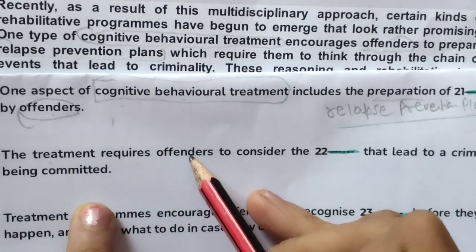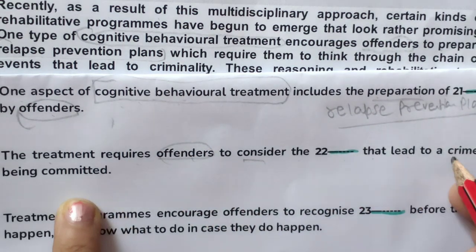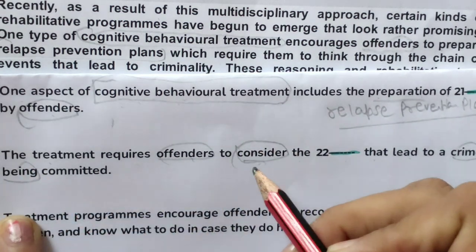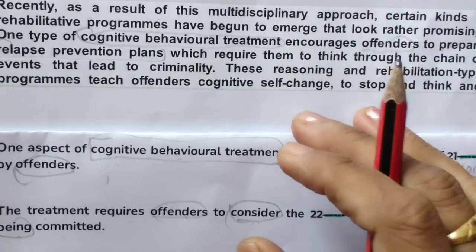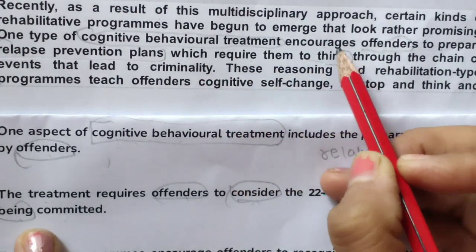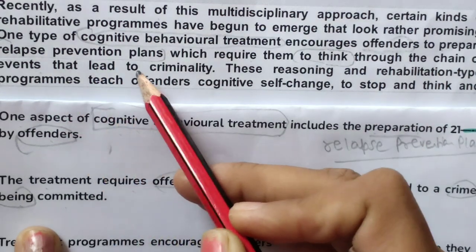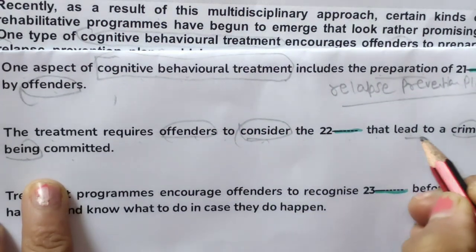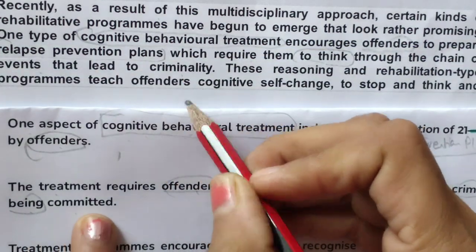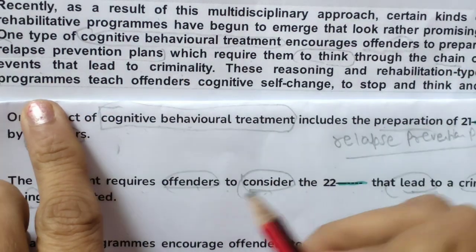The treatment requires offenders to consider the dash lead to a crime being committed. Okay, to consider means to think. So being committed. Okay, the treatment requires. So here we got this think, before the think is also again. To think means to consider through the chain of events that lead to criminality. So here that lead word is also there, to a crime being committed, criminality. So here we will just write here chain of events.